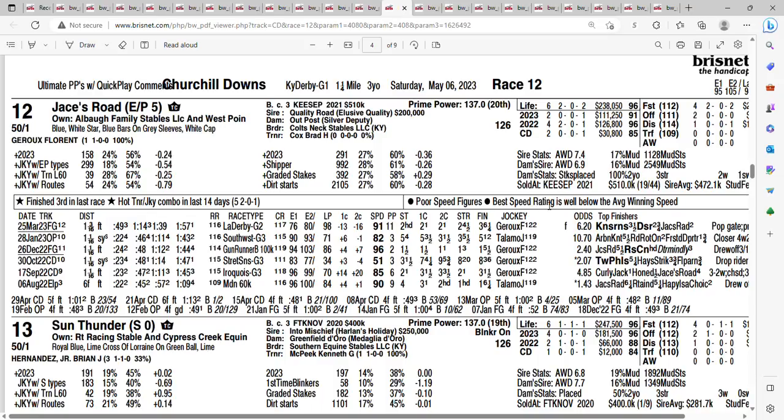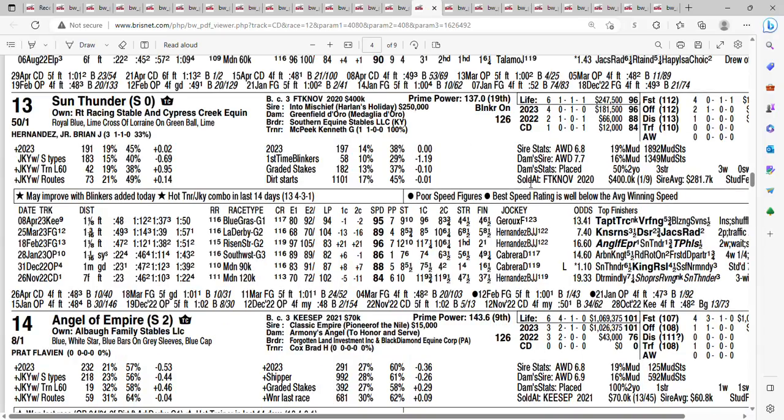Take a look at another long shot at 50 to 1. It's Jace's Road. Jace's Road is trained by Brad Cox. Jace's Road should be forward in this race. I am not a fan of his speed figures competing against these horses. You're getting 50 to 1 on the 12-horse, Jace's Road. Another long shot at 50 to 1, the 13-horse, Sun Thunder. He's a closer. His only win has been against maidens. But in the Risen Star Stakes, he finished 2nd to Angel of Empire.